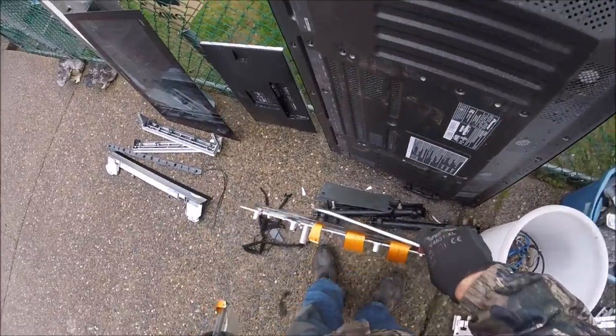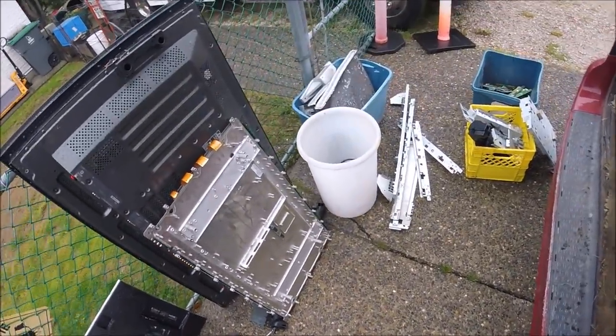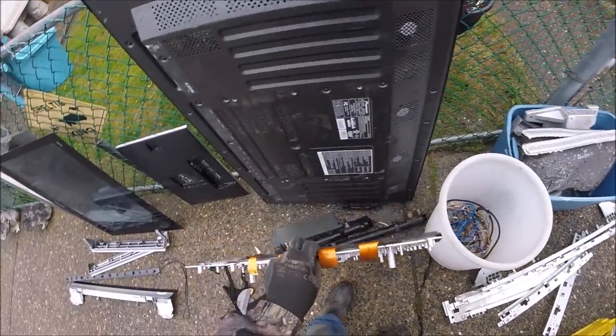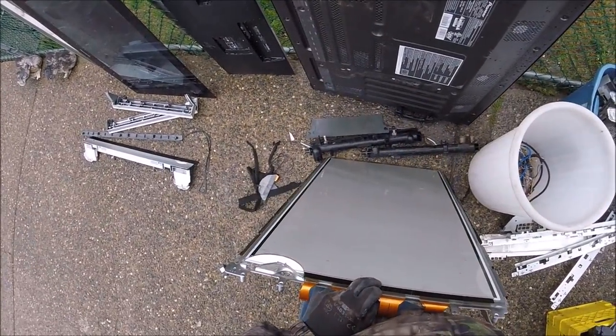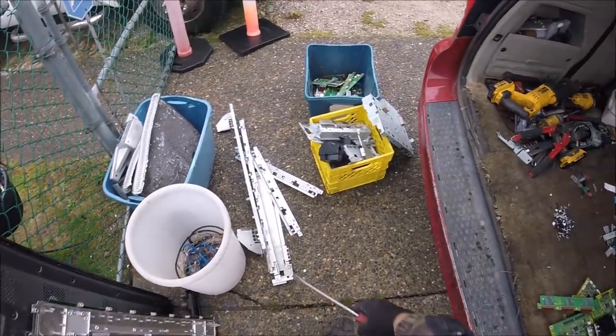No chance. Okay, so too much work to pop it off, but it's all cemented in there really good. So that's your screen. That's all steel here.